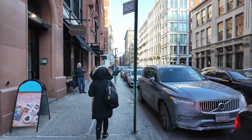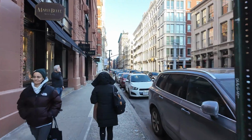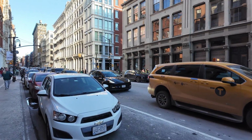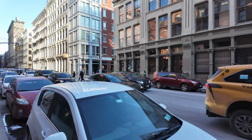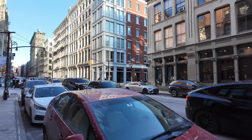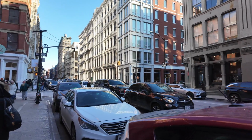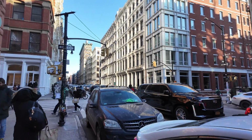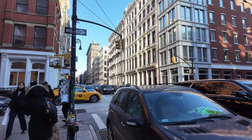So this over here is Broome Street, and pretty busy with a heavy traffic jam. I guess these cars are trying to connect with the Holland Tunnel that takes you all the way to Jersey. I guess they try to avoid Canal Street and they merge over here, but no matter what part of New York you go, there's always heavy traffic. But once I get ahead over there, the architecture is gonna get pretty interesting and pretty nice.